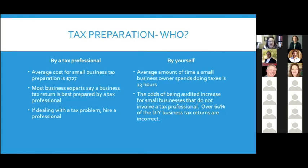Another point, if we choose to go with a tax professional, or we're considering that, is that most business experts advise that having a business tax return prepared by a tax professional is the way to go. Most business experts say we can avoid many headaches, we can reduce stress, we can more likely take advantage of current tax strategies if we use a tax preparation expert. In particular, if we're dealing with a tax problem of any kind, personally or business-wise throughout the year, if we've had an interaction with the IRS, it is strongly advised that we use a tax professional for that particular year to report our taxes and consider what that issue throughout the year was that you were dealing with.